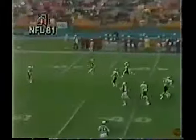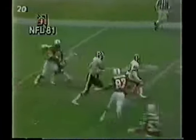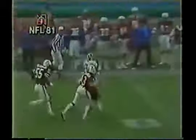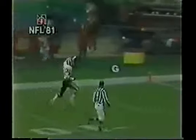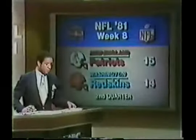A punt going away to Mike Nelms. He takes it on his own 25, sheds 1 tackler, does a little dipsy-doodle, finds some daylight, and then down the side he goes. A Pro Bowl performer last year, Nelms goes 75 yards for the touchdown to move the Redskins to within a point. It's 15-14, and as we said, that ball game nearing the half.